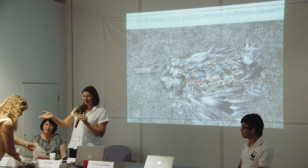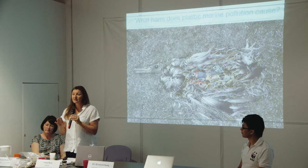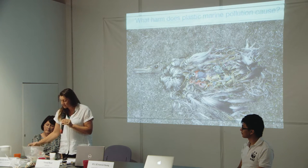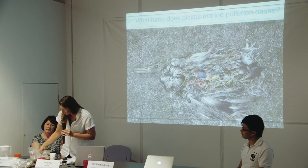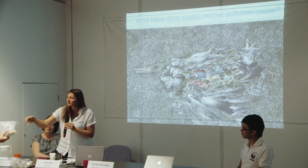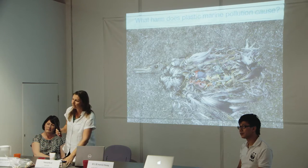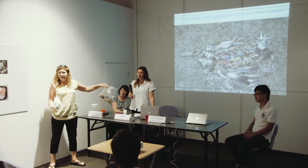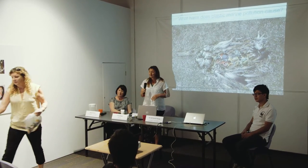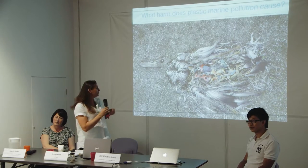Very, very lucky to have Joe here today with a sample that, you know, brings you to tears. This is actually the stomach contents of an albatross. So you can see this is all floated across the ocean and been ingested by birds.